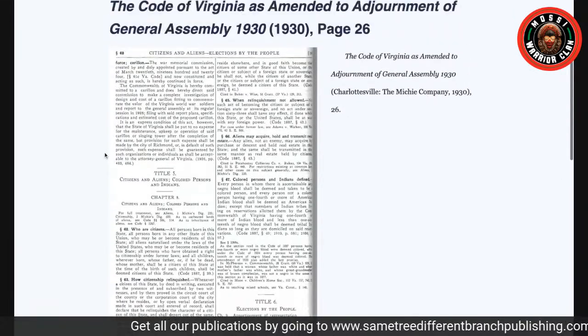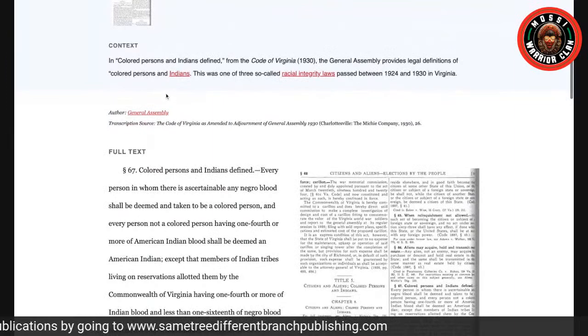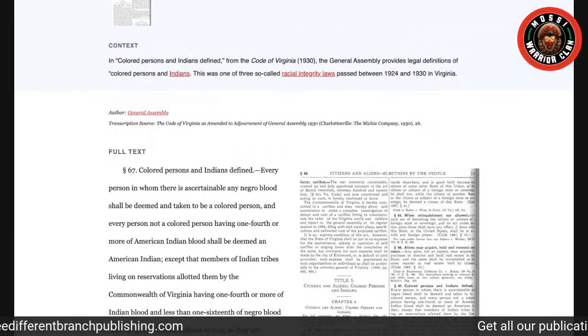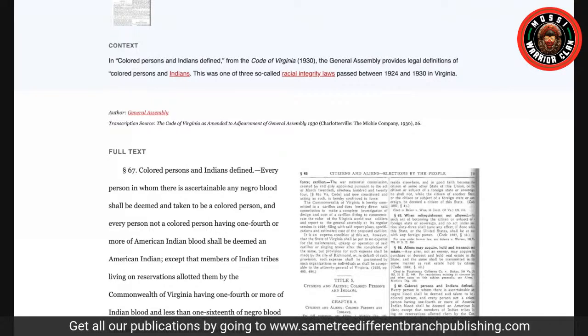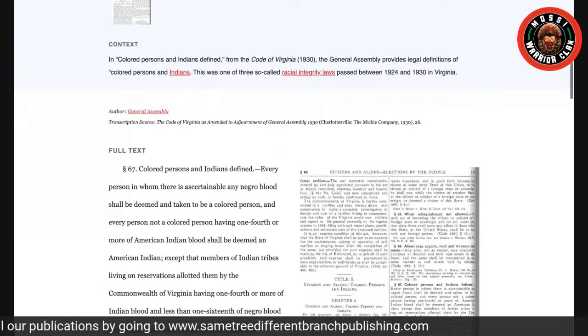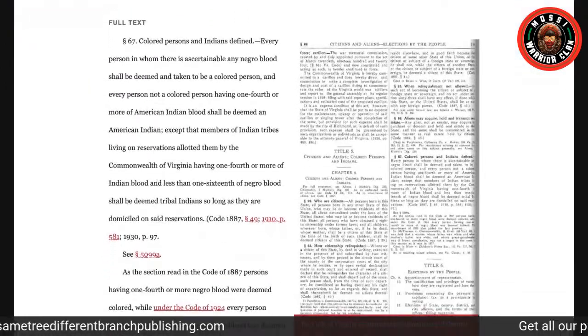So let me go back. Now that y'all see the primary source, right? Let's go. Colored persons and Indians defined from the Code of Virginia 1930. The General Assembly provides legal definitions of colored persons and Indians. This was one of three so-called racial integrity laws passed between 1924 and 1930 in Virginia. Shout out to Virginia.